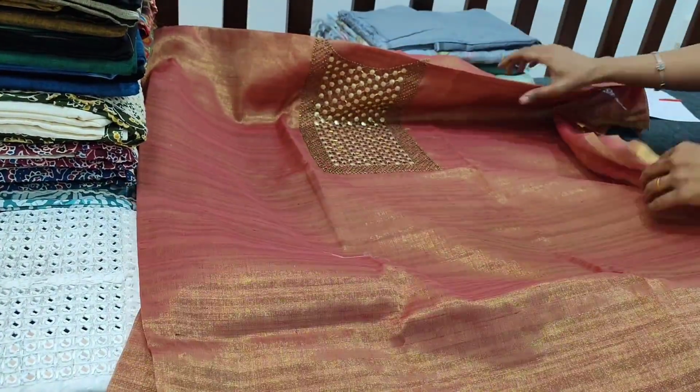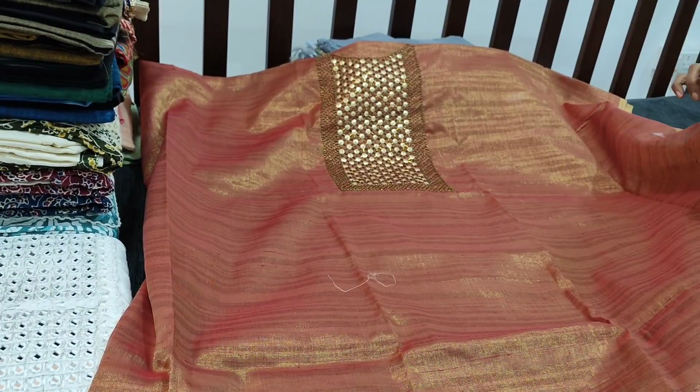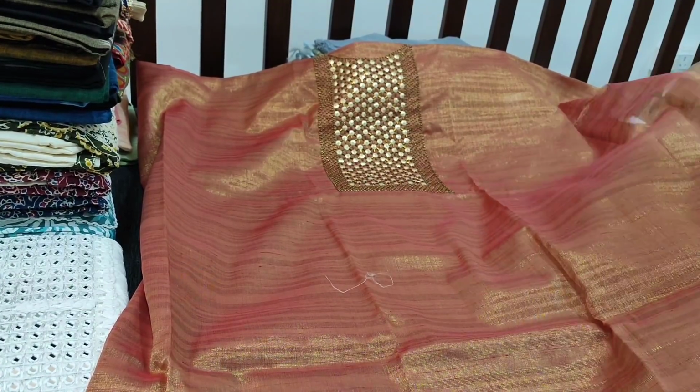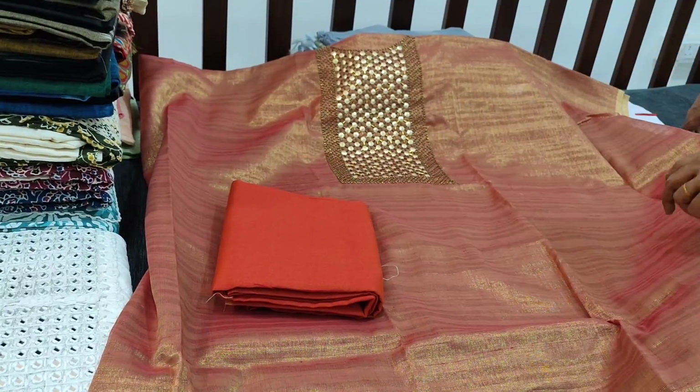So this is how the set looks. It's beautiful, with the work done neatly on the yoke. The fabric is thin, lining is needed. It is teamed with brick red silk cotton bottom.